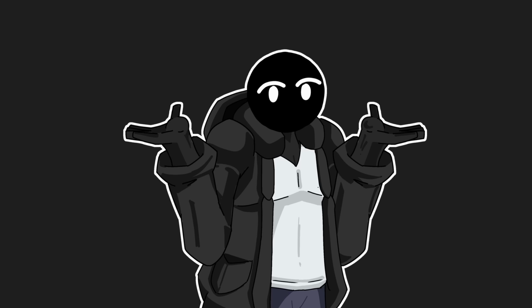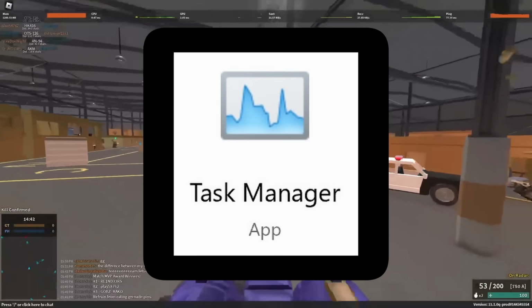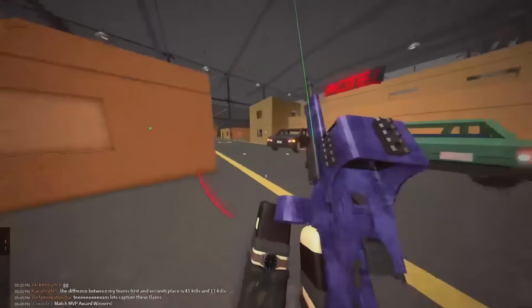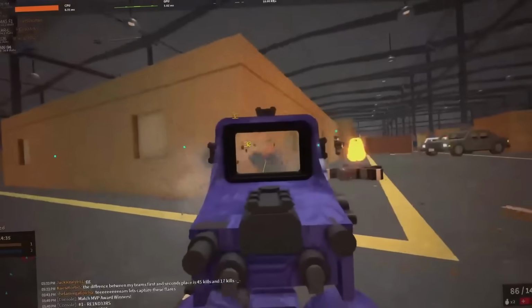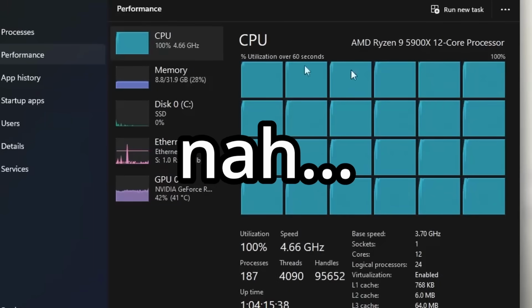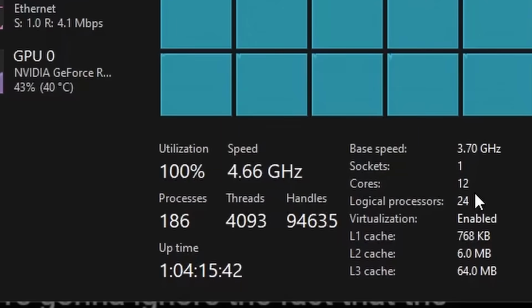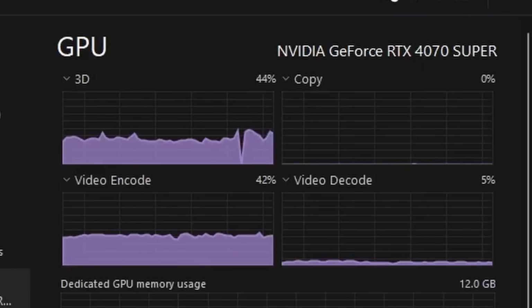And then I got bored and just started playing Roblox with the browser in the background to test the performance. Peak content. Oh, I got a kill, okay. That's enough. So, it's working fine. You just need 12 cores, 24 threads. You buy me the CPU and I'll do it.